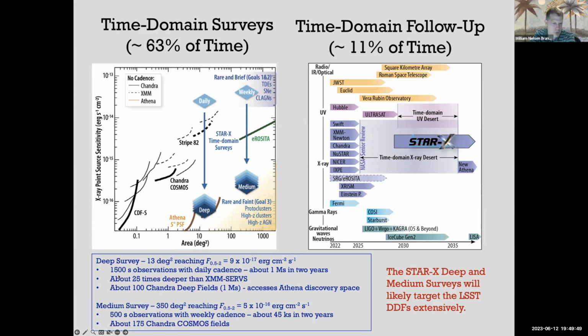And in total, if you did about 1,500 second observations with a daily cadence over a 2-year period, you'll build up to about a 1 megasecond exposure, reaching about 9 times 10 to the minus 17. That's about 25 times deeper than XMM-SERVS, and it's roughly comparable to about 100 Chandra deep fields at the 1 megasecond Chandra level. And so here you could essentially take all of the XMM-SERVS area and turn it into Chandra deep field depth, which would be wonderful. And in fact, the STAR-X deep and medium surveys are indeed going to likely target the LSST Deep-Drilling Fields extensively. The medium survey then would be observed weekly, and it would be covering about 350 square degrees, reaching, again, very impressive depths, about 5 times 10 to the minus 16. And this would be comparable to like 175 Chandra COSMOS fields. So the combination of the STAR-X deep surveys and medium surveys would be extremely powerful.